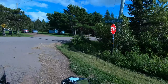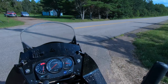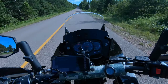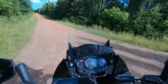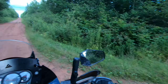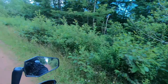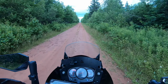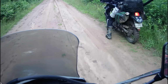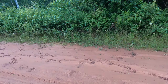Redmond's Lane. Redmond. Build your house here, bud. And close to the fishing. What do you think that is? Think that's somebody's house back there? Yeah, let's take a smell of that. Let's have a little sniff.